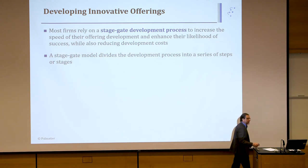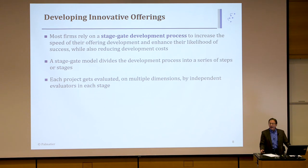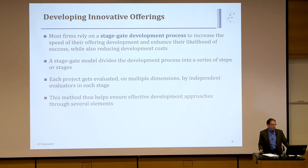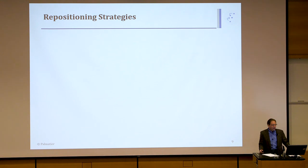So this just describes it. A stage gate model divides the development into a series of steps. Each product gets evaluated on multiple dimensions by independent evaluators. You can't let people involved with the product, because once I'm involved with my own product, it's part of mine, and of course I'm going to stand up for it. So I'm not very objective evaluating. You need to have independent evaluators. This method helps ensure effective development approaches. So very common way used at most firms, manufacturing product development firms.